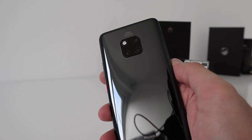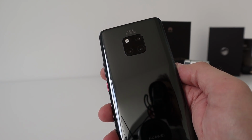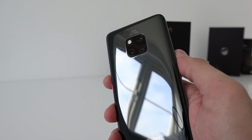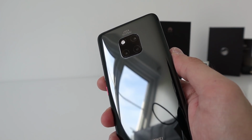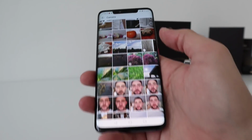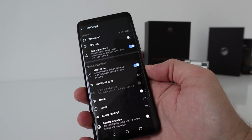Right, I want to get on to my most favourite part of this smartphone, with the exception of the display, is the cameras. My God, these rear cameras are absolutely insane. It has a telephoto lens, a huge 40 megapixel wide-angled lens, and an ultra-wide-angled lens. I have captured some incredible photos over the past 3 to 4 days. It does have AI mode. AI mode works really, really well.